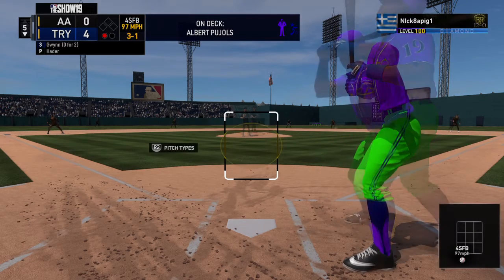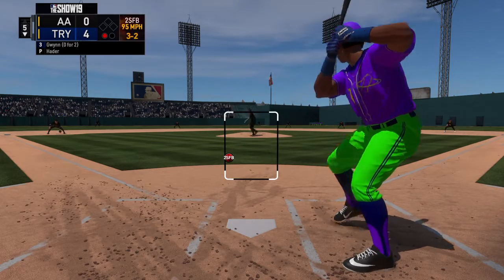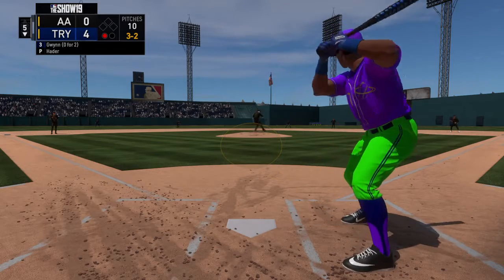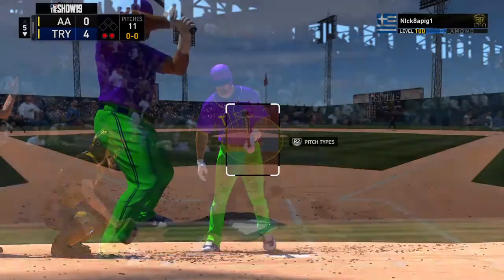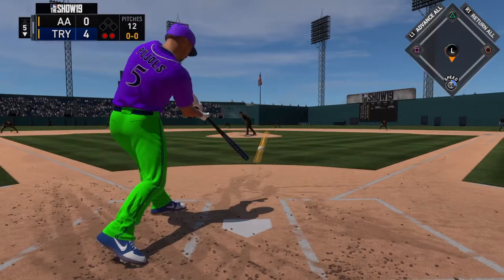And he misses low here, so the count goes to 3-1. The big bat of Albert Pujols is due up next. Good fastball down around the knees there, taken for a strike. And he strikes him out as well. So make it back-to-back punch-outs here to the first 2 men he faces out of the bullpen.